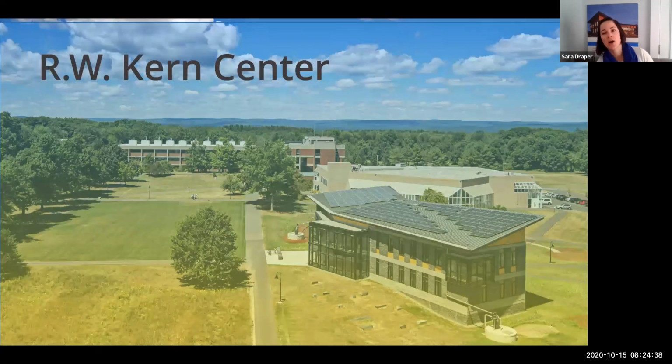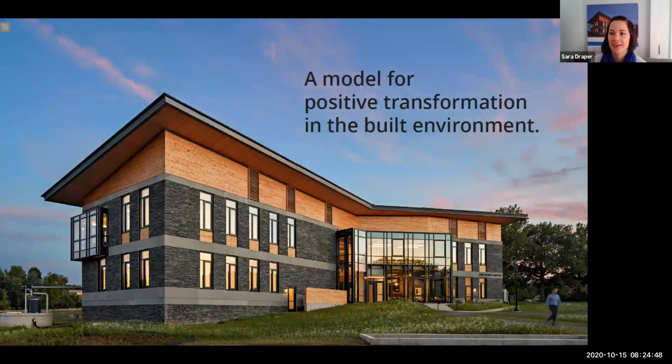So again, this is the RW Kern Center. Hopefully it looks like that today, hopefully it's that sunny. We can head to the next slide. The RW Kern Center was completed in 2016, so it's been around for a little while now, and is a living building. It is explicitly intended to be a model for positive transformation in the built environment. My job, what I'm usually doing every day, is to help more people understand what the building is and how it works, and to help them move forward and build their own regenerative systems. Next slide.